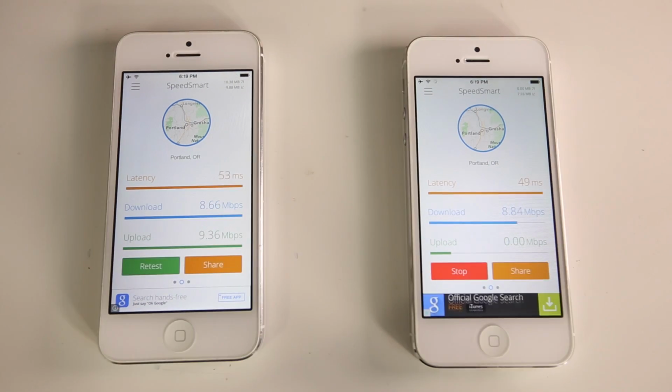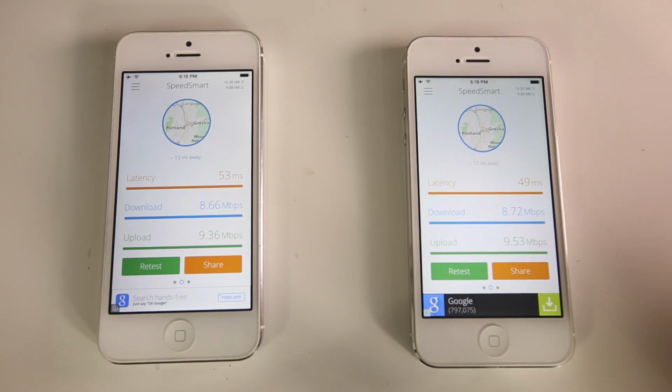Starting with 8.2. Well, it looks like iOS 8.2 did well, but I can already see that 8.3 is a little bit better. 8.72 megabits download speed, which is not very noticeable, but stability-wise, there's definitely a difference. When I'm out in my house, it's a little further away from the router. I can tell that 8.3 does a lot better keeping the signal than 8.2 does. Looks like the Wi-Fi speed has improved just a little bit, but it's more the stability that counts.